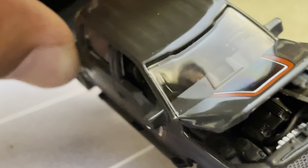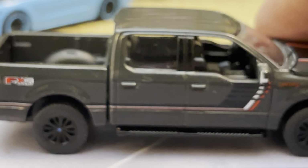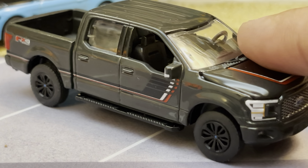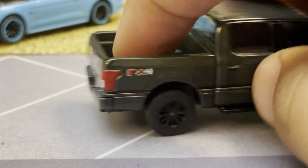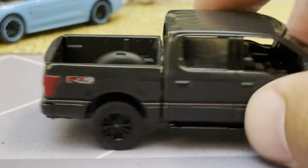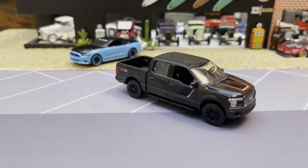Head looks like a 6 head. But anyway, 3.5 EcoBoost makes pretty good power too. 2.7 not so much, but decent. Basically casting the same as the old stuff. I don't know what they're calling them, 19s or 2020 Fords. Big heavy casting. It's a fun truck to get. Great. If you can find these on the pegs, they're a good price.